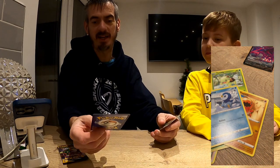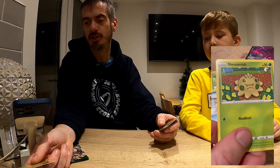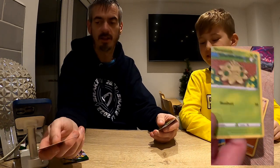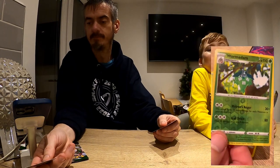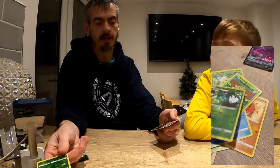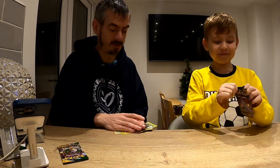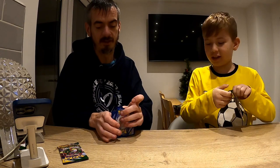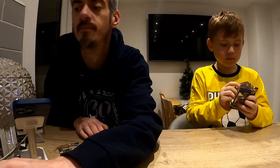I think this was the biggest amount of swaps I've ever had in my life. Shroomish. Oh, pack of swaps. I think I had about 50 of him. A reverse Whirlipede, madam. And then to finish on another Liepard. You already got a reverse Liepard. I got a reverse last time around, so there we go. I've got a set of them now, haven't I? There we go. It's gone my way tonight.